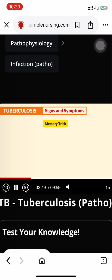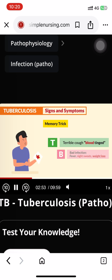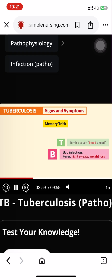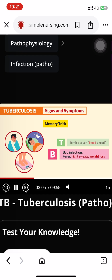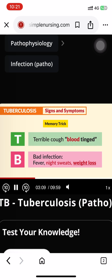So the memory trick to help you remember this, think TB. T for that terrible cough, specifically key term blood-tinged cough, and B for bad infection, including fever, night sweats, and a really big one here, weight loss. So I'd recommend pausing the screen and writing these down. These key terms love to show up on exams and boards.